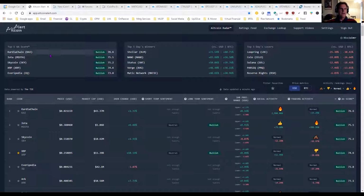Now, I think everybody's first impulse, it was certainly mine when I first started using this, is to go to this upper left corner and look at the top 5 AA scores and then evaluate these. I have found that a lot of times these coins are not on Binance or Coinbase Pro or exchanges that I frequently trade. Today's slightly different because XRP is one of the major coins and it's been in the news quite a bit lately. And Skycoin, I actually own some of this on a long-term trade. But generally, at least in my experience, there aren't always coins in here to trade.